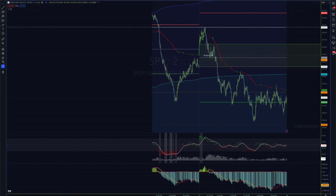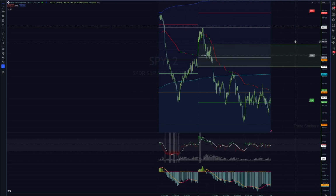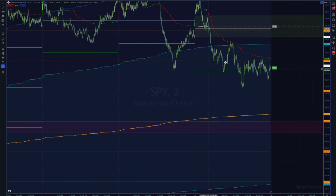SPY did head back into first standard deviation on the monthly TWAP, and it's still on the higher end. We did not come close to monthly TWAP just yet. That's currently resting at 427, almost 428 on the dot.